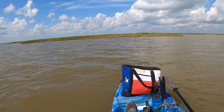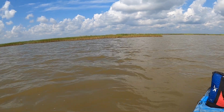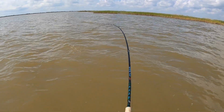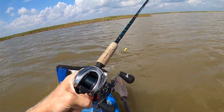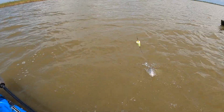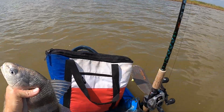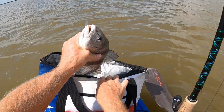Oh, uh-oh. Might be a red, maybe. No, it's another good drum. That's the limit, yeah. Man, he took off with it like a redfish. He's not even really that big, but he took off. Yeah, it's a keeper. He's about 16.